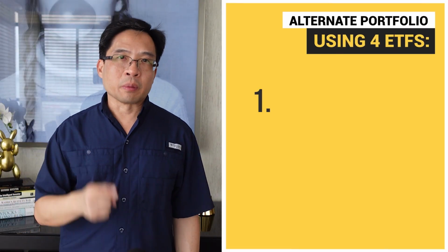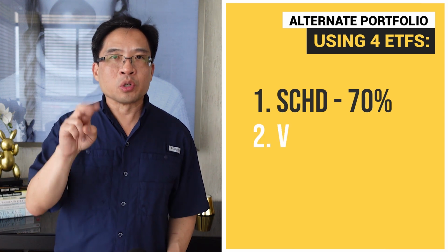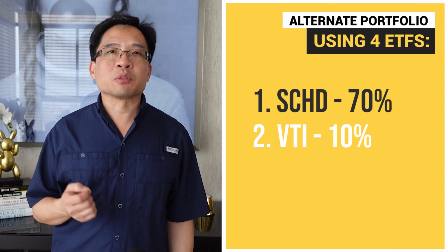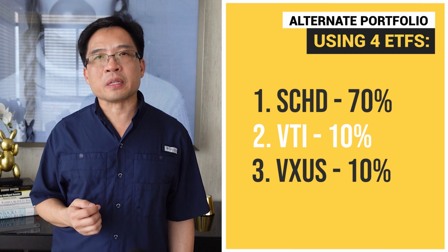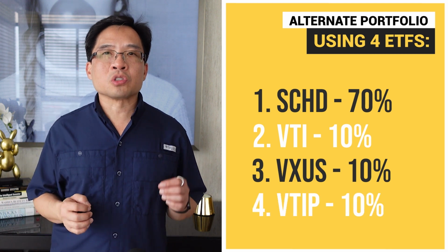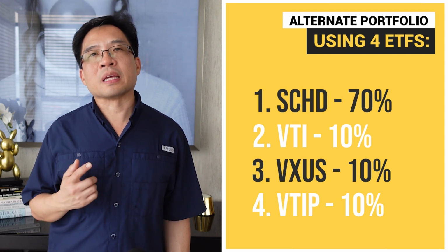4 positions. Number 1, Schwab US Dividend ETF, ticker symbol SCHD, with a 70% allocation. Number 2, Vanguard Total US Stock Market ETF, ticker symbol VTI, with a 10% allocation. Number 3, Vanguard Total International Stock Market ETF, ticker symbol VXUS, with a 10% allocation. And number 4, Vanguard's Short-Term Inflation Protected Securities Index ETF, ticker symbol VTIP, with a 10% allocation.